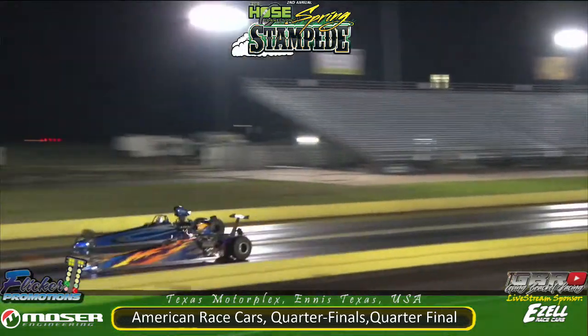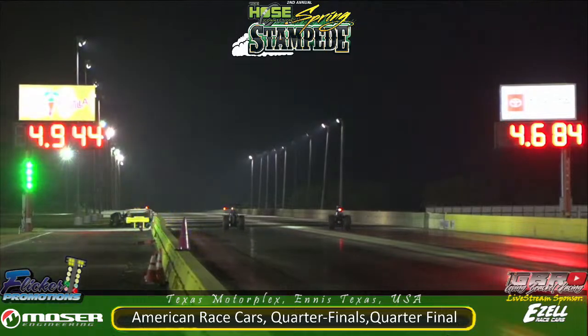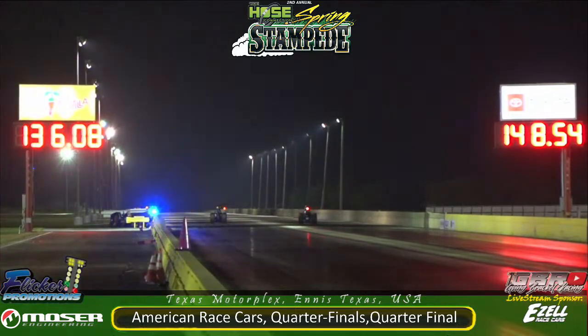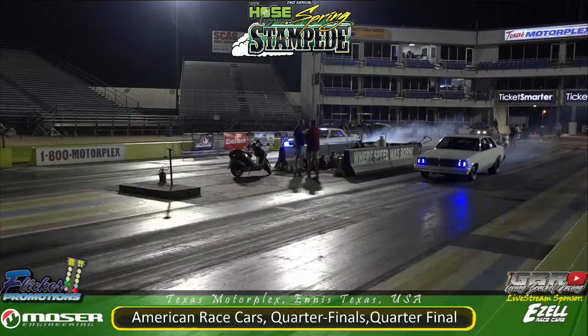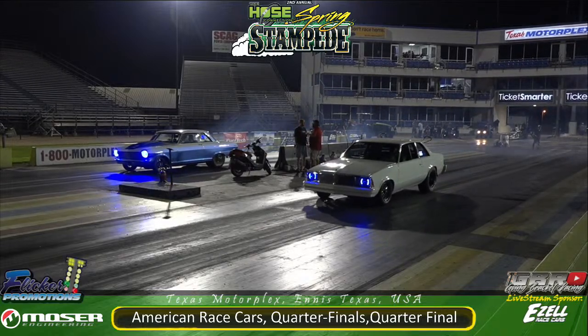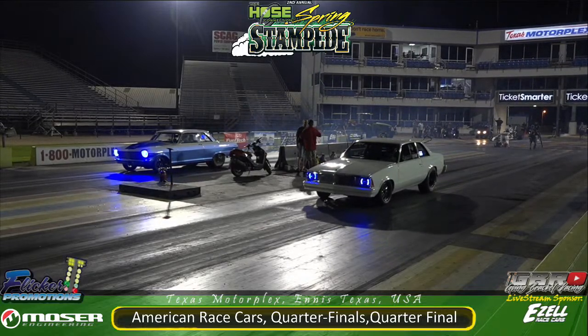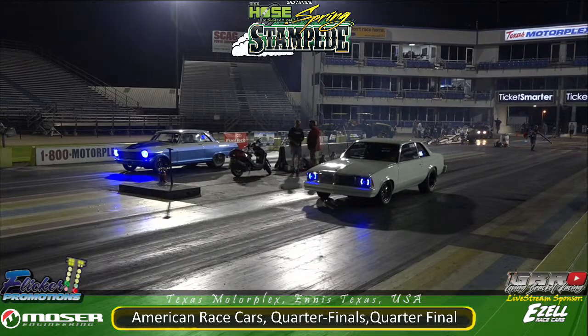Terma in full control, win light, Chance Terma. 0-10 and 6 thou under the dial-in, double breakout race. Take 26 thou at the finish line. Stevenson missed it, puts it 6 thou under, no good. Chance Terma to the semifinals.